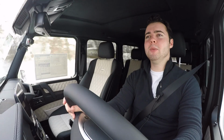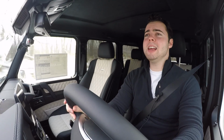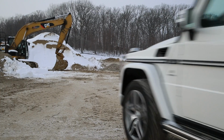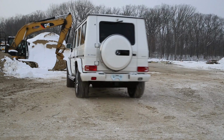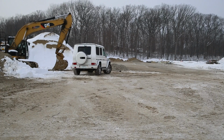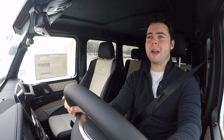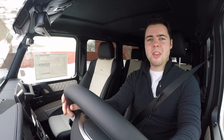Why would you buy a G-Wagon? Well, that's a question that you can probably ask almost every housewife in Los Angeles. Most likely it's because it looks really, really cool, and you have so much money to blow, you might as well get it. People buy these cars as a status symbol because of the way it looks and because of the price tag, not so much how capable it actually is. And that's a bit sad.